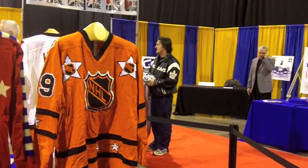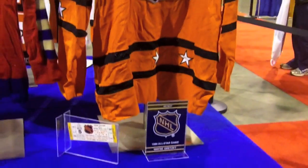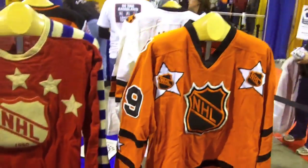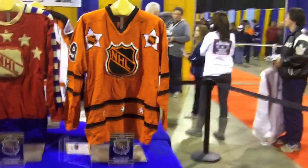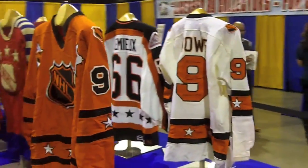So the next one is fairly significant because they're back-to-back. And that is the 1980 All-Star Game at the Joe Louis Arena. And the significance of those pair is it's Gordie Howe's last All-Star Game. Okay. And Wayne Gretzky's first All-Star Game. So we have kind of an alpha and omega situation happening. So there's Gordie, and they played on opposite teams, opposite conferences.